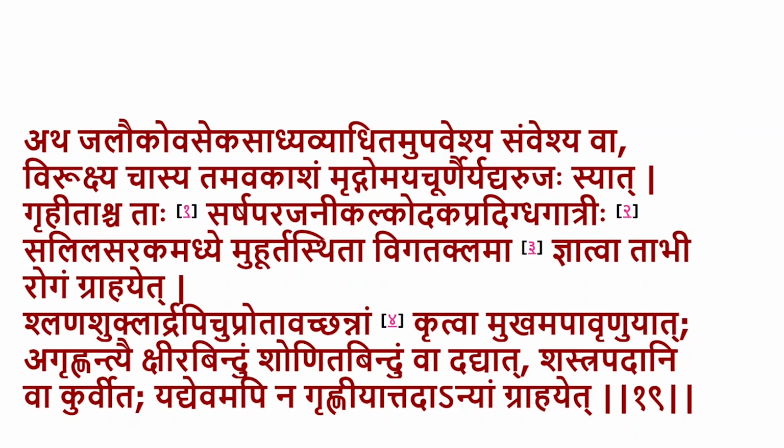And before you apply them over the area, that area has to be rubbed with the Gomaya Churna so that the vascularity is increased. And again, Sushruta says that rubbing is necessary only if the condition is painless. If the patient already has pain, there is no need of rubbing because pain is a sign of inflammation, and in an inflammatory swelling, rubbing is not necessary.